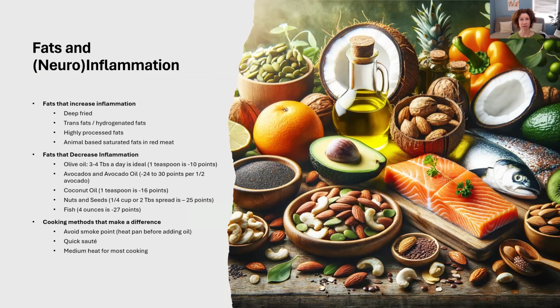Then there are highly processed fats. That might be something like a canola oil that comes in a plastic bottle that is not, say, cold pressed. The way you know if a fat is highly processed or not is by looking at the different brands and knowing which ones are minimally processed. Usually they will say that on the label. For instance, if it's an olive oil, it'll say cold pressed. So looking for fats that are in glass bottles and minimally processed will be important. And then some of the animal-based fats and saturated fats, especially what you find in red meat. These are the fats that are known to increase inflammation.